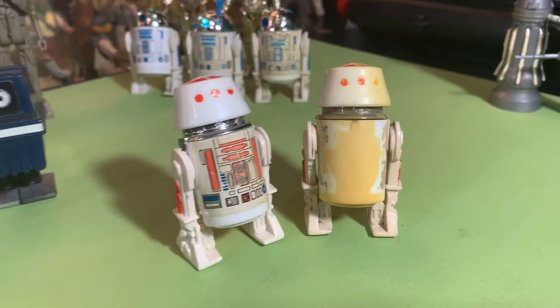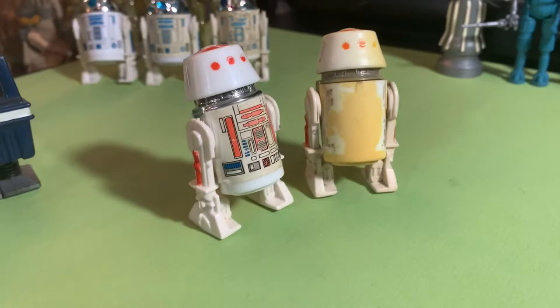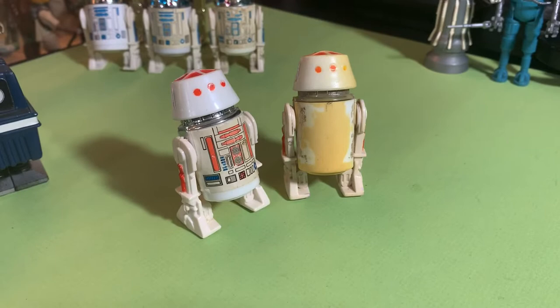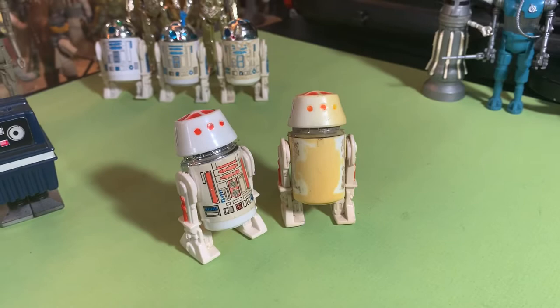I just love this droid. I don't know why. When I was a kid, I would always pick him whenever we were dividing up action figures into lots. We didn't play just Star Wars, by the way. It was He-Man, Transformers, G.I. Joe, Flash Gordon, every single different kind of action figure we had went in the pile, went into the lot, and we would divide them up and build a huge army.